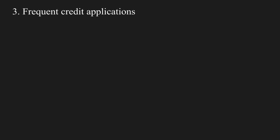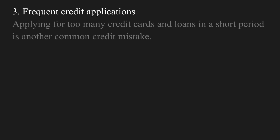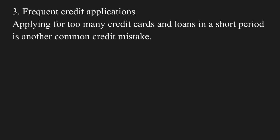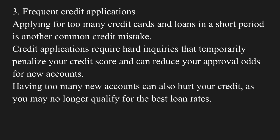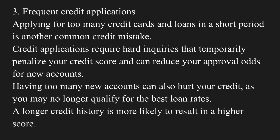Number 3, frequent credit applications. So applying for too many credit cards and loans in a short period is another common credit mistake. Credit applications require hard inquiries that temporarily penalize your credit score and can reduce your approval odds for new accounts. Having too many new accounts can also hurt your credit, as you may no longer qualify for the best loan rates. A longer credit history is more likely to result in a higher score.